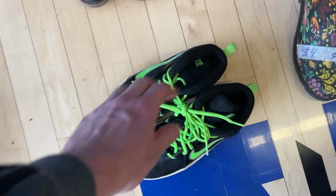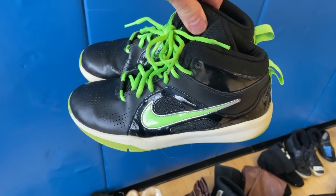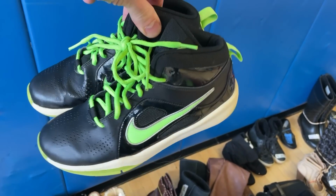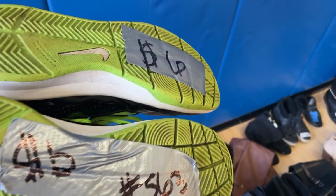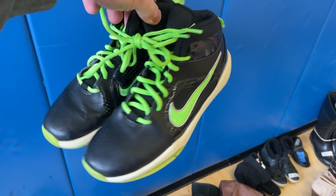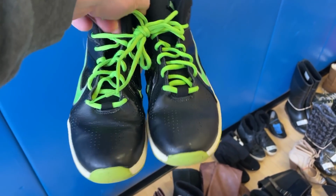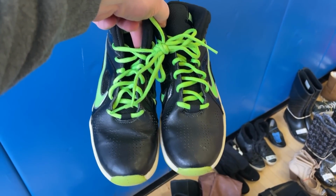All right, let me know what you would have done with these. I kind of went back and forth with it. I really like them because they're Nikes, and I love these colors. They're in great condition too. They almost look like they would glow in the dark. Now, they are a youth size 6, and they want $6 for them. The cheapest available right now on eBay, and the only one available in the US at the time of this filming, is $48. There is no record of this particular style selling.